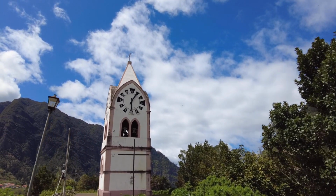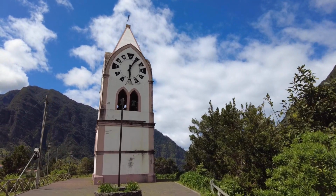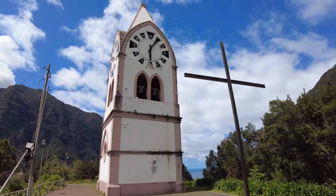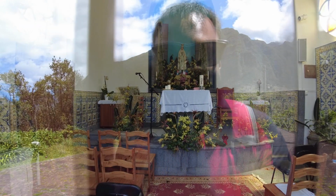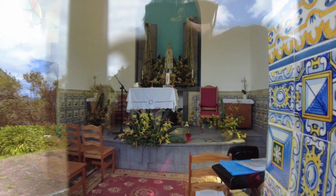I've seen it in so many vlogs of this area. This is wow. So we should go around it and have a closer look. And it appears to be locked and trying to give you a peek through the window if you can see it, and it is absolutely tiny, this chapel. Hardly any room to manoeuvre, but it's still pretty inside nonetheless, if you can see that.